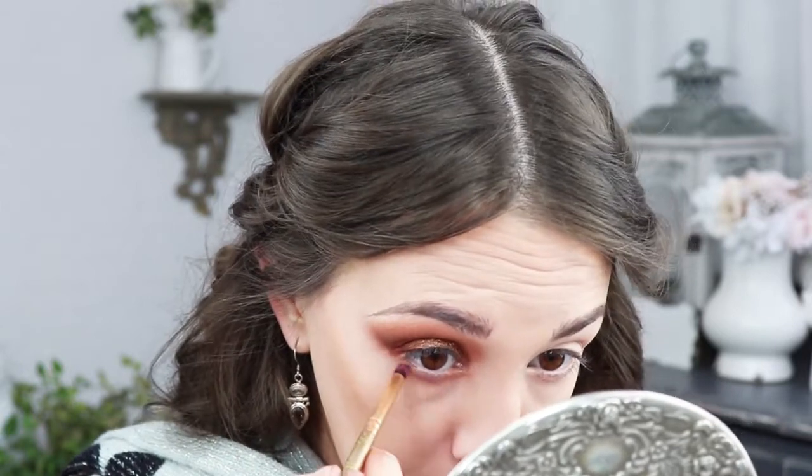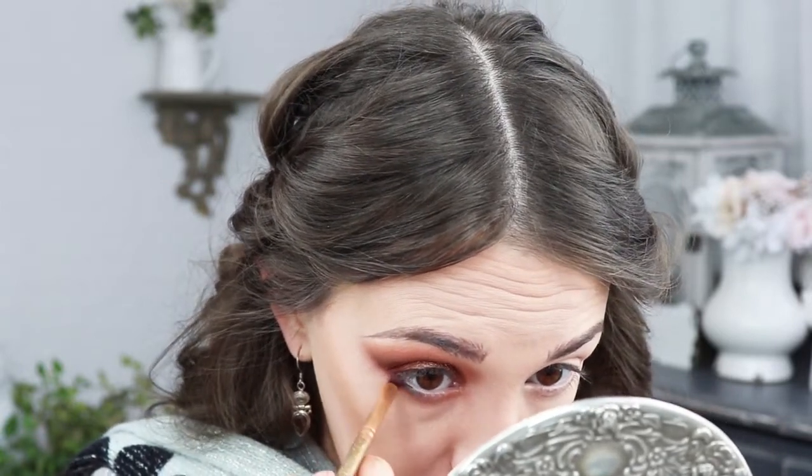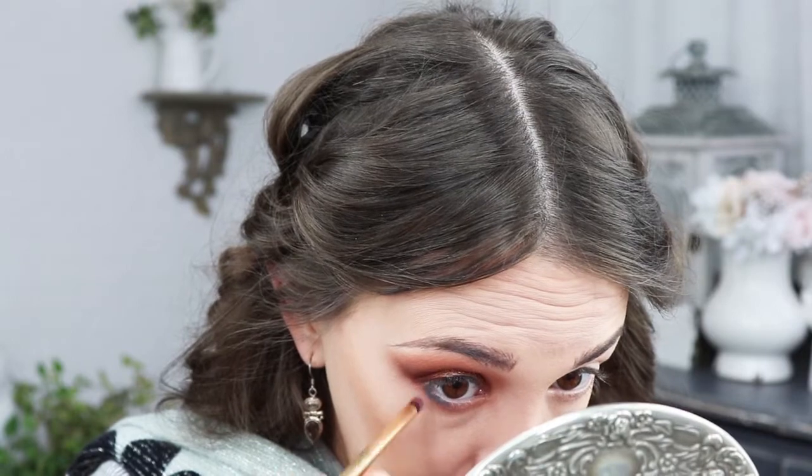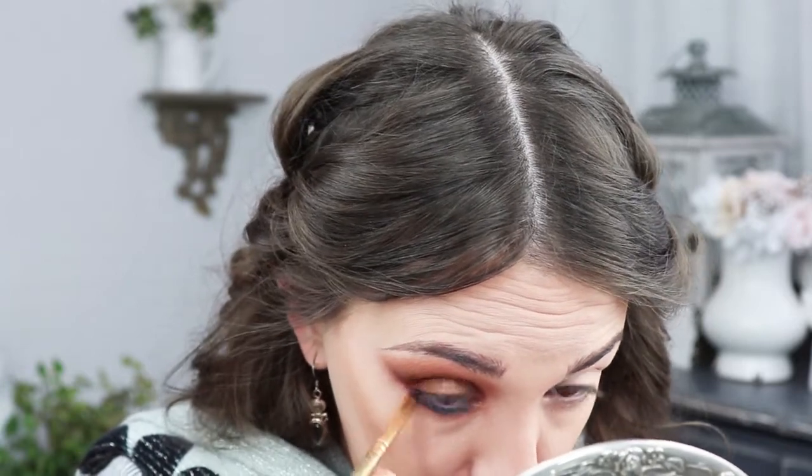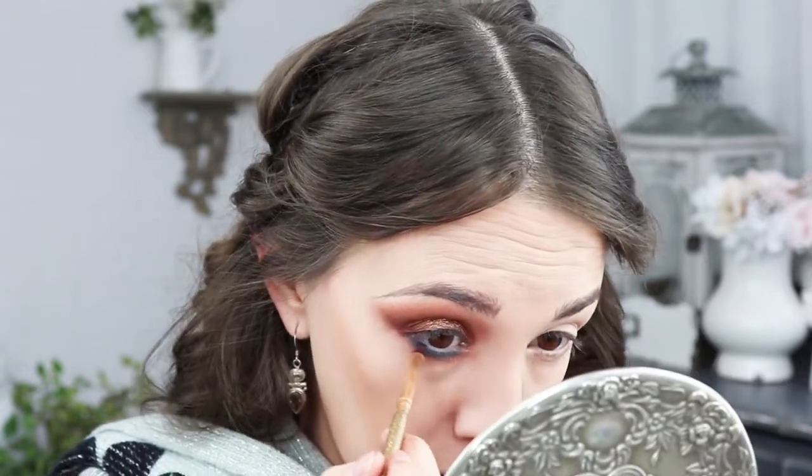So now I am going to go in with the lower lash line, and I'm actually going to go in with a pencil brush, and I'm going to be doing that navy blue right on that lower lash line here. And since I'm doing this navy blue, I haven't gotten the rest of my makeup yet, but I'm actually going to get a blue eyeliner and just kind of make that waterline blend in with this lower lash line.